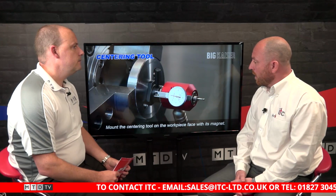Okay, this is a CTL90 unit. Basically, it's for the high volume manufacturers of turn parts, so your Swiss precision type lathes. And basically what it does, if you imagine a bar fed machine running 24 hours a day, you have setup time. Every hour you're setting it up, you're losing production. This is basically to reduce that setup time.